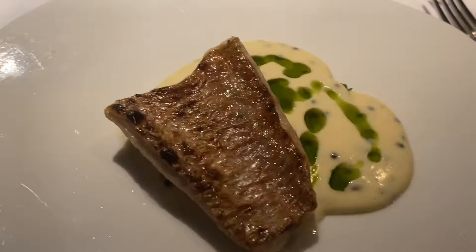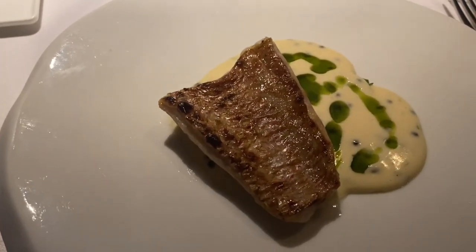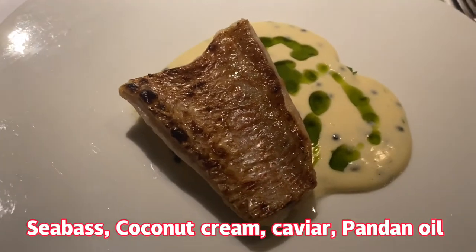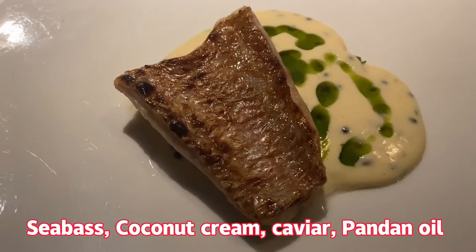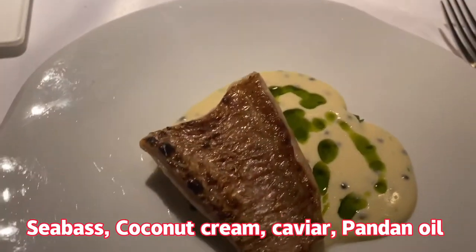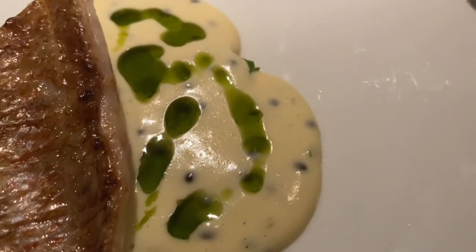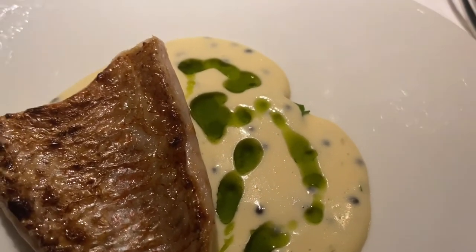Thank you. So for your next course, you have the fish pepper fry. This is actually akamotsu fish, also known as rosy seabass. This is from Japan. It's a very rare fish which is only available during winter time. Once you cut the fish, you will find a little bit pinkish in color. That's the name, rosy seabass. It is served together with a coconut cream, with a set of caviar from France, and finished off with a pandan oil. Please enjoy.